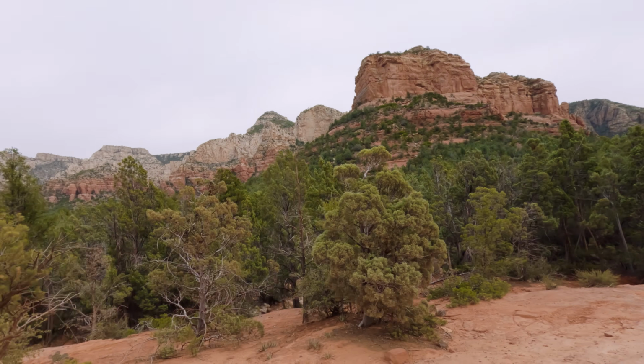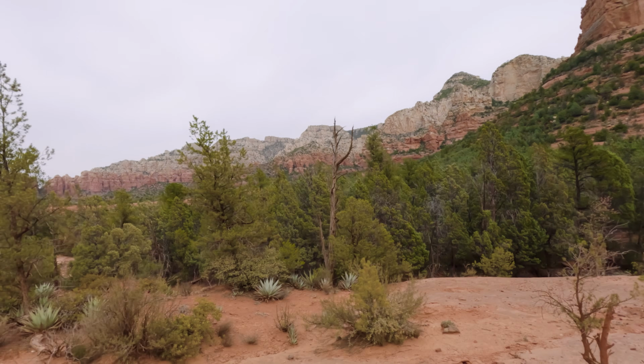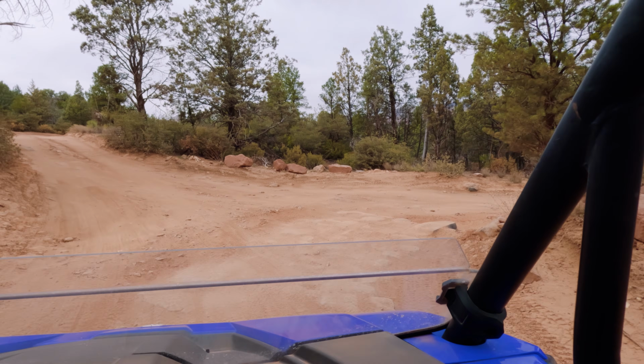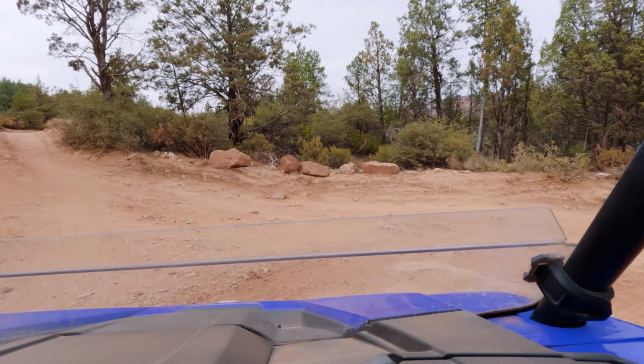The other thing that you may need to watch out for along the way are hikers. We didn't see any on this road, but there were a couple hiking up at the Jeep Playground. They were really cool and they ended up taking a couple pictures for us.